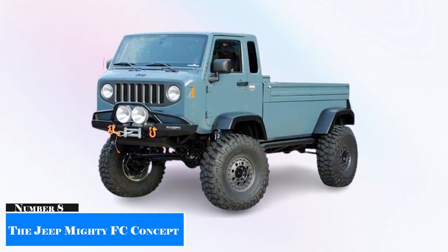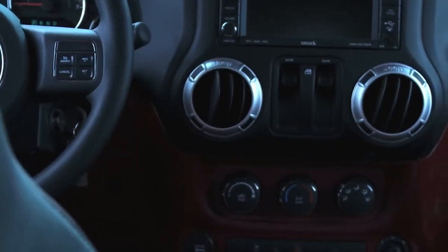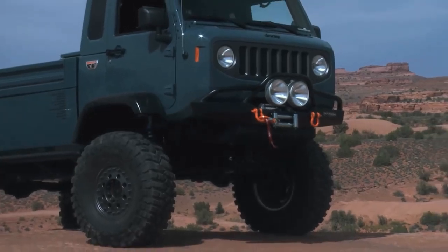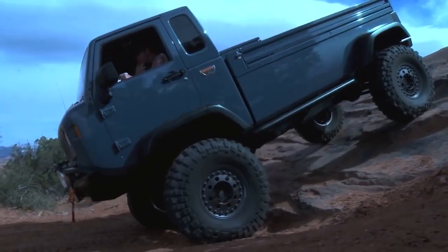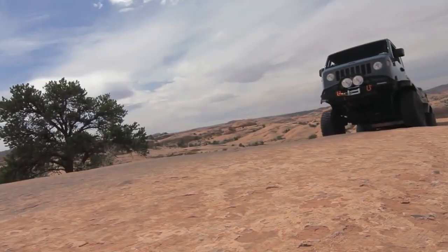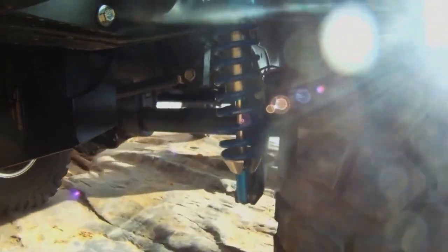Number 8. The Jeep Mighty FC concept. The Mighty FC is a modernized version of the infamous, slightly odd-looking, pug-nosed Jeep forward control from the late 1950s to the early 1960s. The intention was to fit as much luggage capacity as possible onto as short a chassis as possible, with a bulbous cap atop a frame with an 81-inch or 103-inch wheelbase.